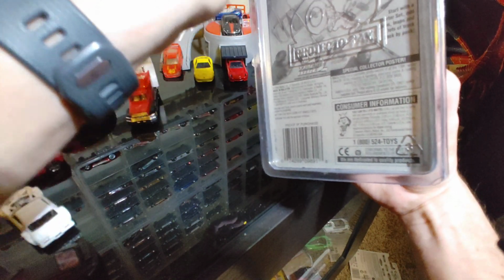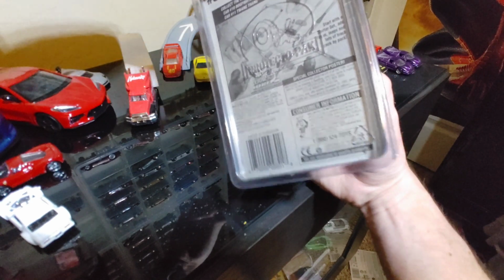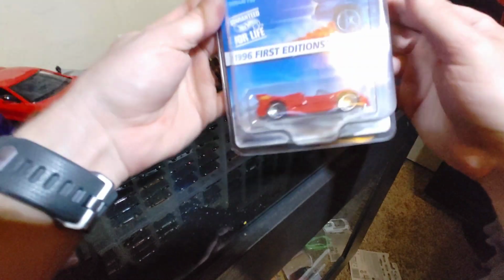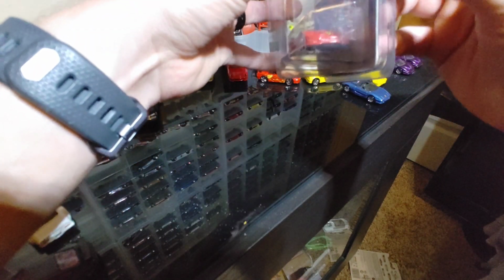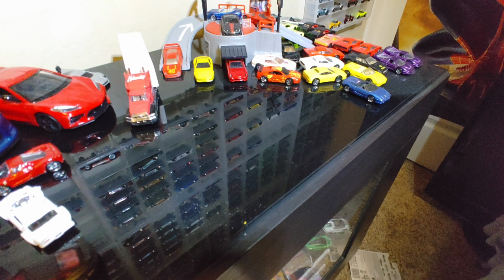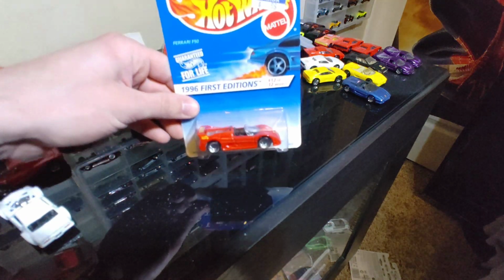So we can open up at least this part of it. Maybe. Easier said than done. Alright, gotta do it off camera real quick, guys. Sorry. Not easy to get this guy out. Also don't want to damage him too. Because the only thing that makes this thing cool is the fact that it's on a card.